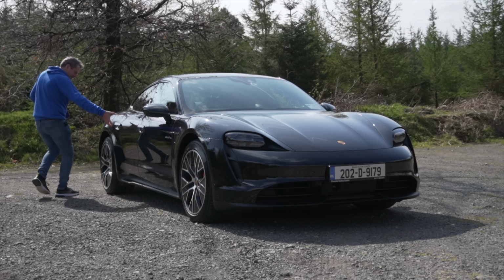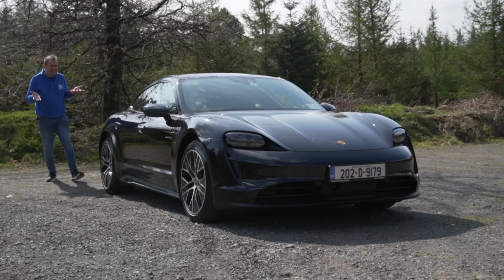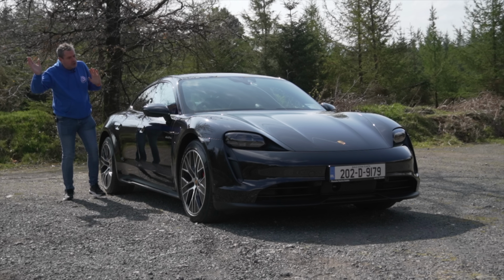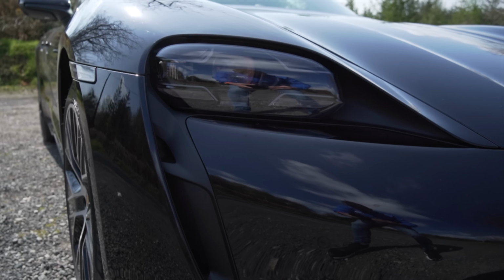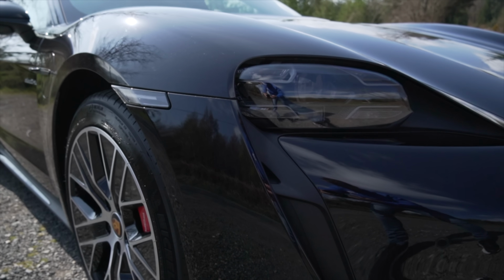The little door handles came out to greet me as I walked over. Anyway, I'm so excited. This is a Porsche Taycan. Taycan? Depends what part of the world you're in. Look, it doesn't matter. It is, in my opinion, a much more desirable looking shape than basically any other electric car on the market.